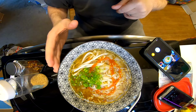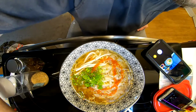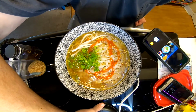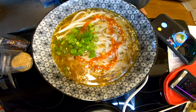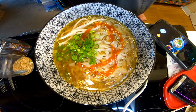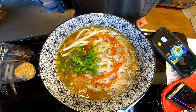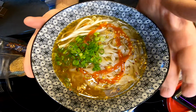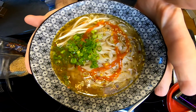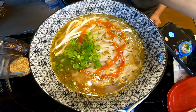Let's see. Ooh, that didn't work out well. I gotta move that, and then I gotta move this, and then I gotta go like that, right? Kind of. Yeah, I think that's what I'm settling on, is right there. Enjoy the rotation.